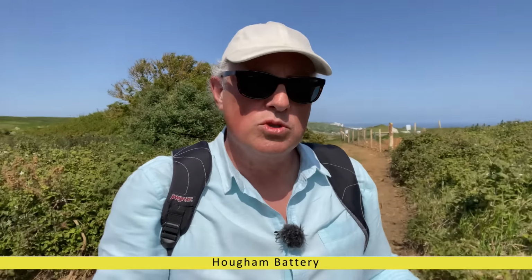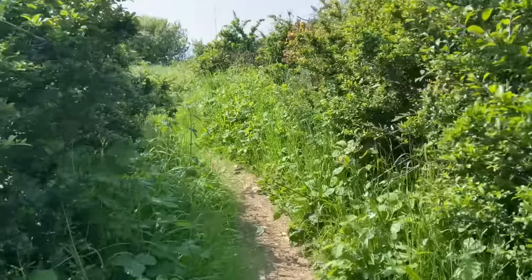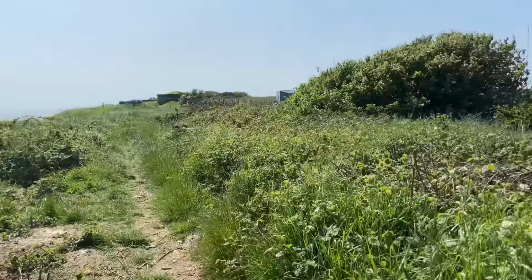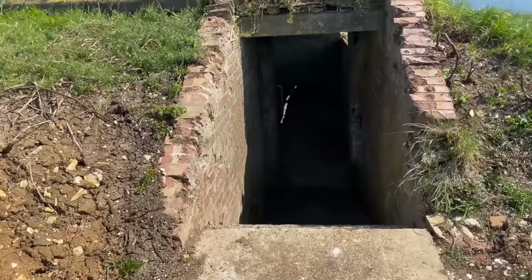As I get onto Abbot's Cliff, we come to Hougham Battery, and this was a World War II coastal defence battery built in 1941 between Folkestone and Dover. Now it's on the edge of Abbot's Cliff and Shakespeare Cliff all the way through here. A lot of the buildings and the huts and everything like that are now underneath the ground, but all the way along this part, should we go inside and have a look?